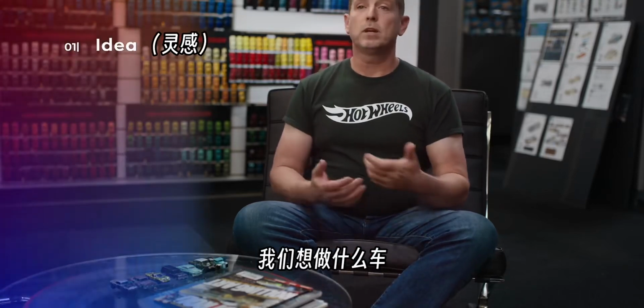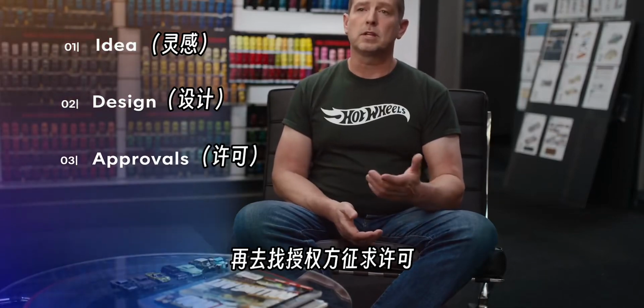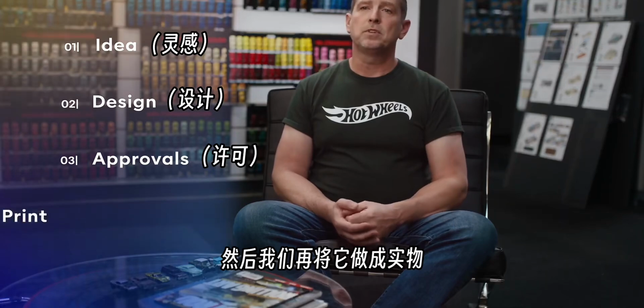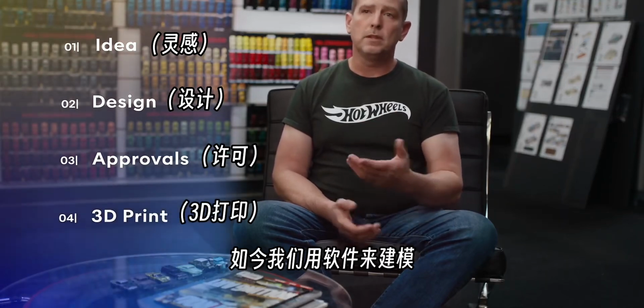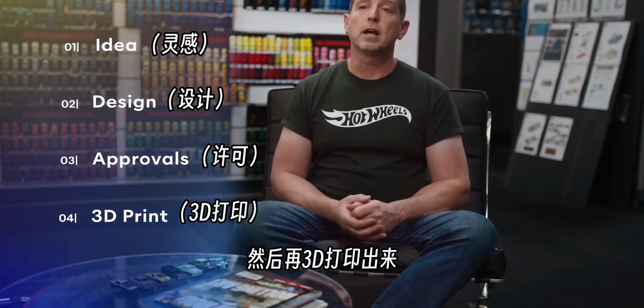To summarize the die-cast development process, first we need an idea. What is it that we want to make? We draw it out. If it's an original design, we might sketch it out to get the proportions and design right, get the concept approval from the licensor, things like that. And then we develop a physical model. In this day and age, we digitally sculpt it and we can 3D print it here in-house.